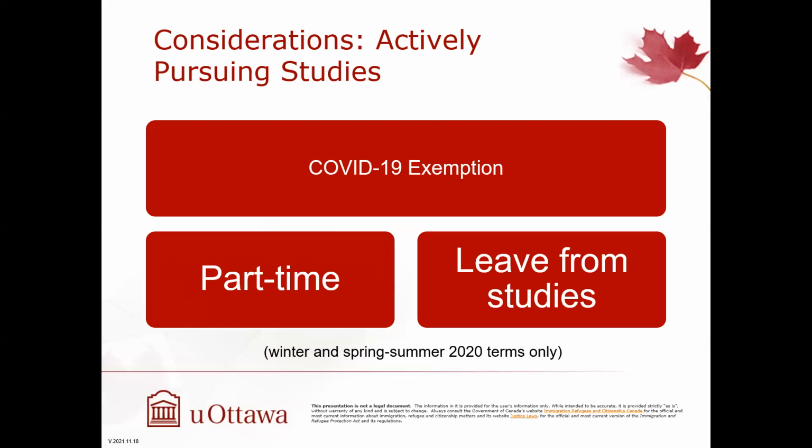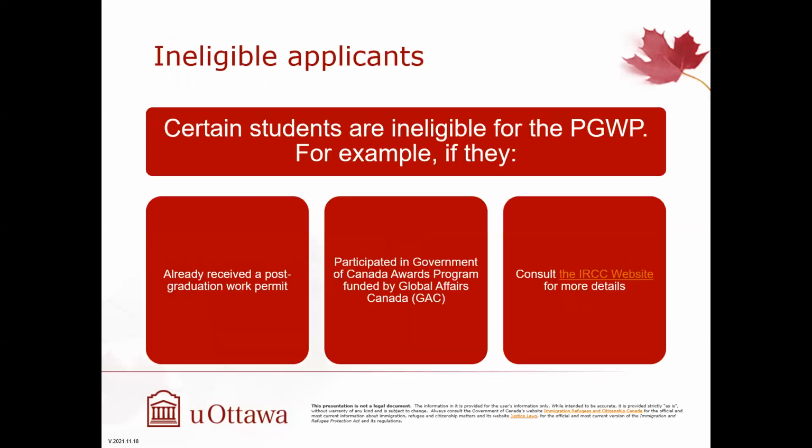So if you are in a situation where this happened to you, please make sure that you're including a letter of explanation in your application, and make sure you mention COVID-19 a lot so that it's very clear that that is the reason that you were either forced to become part-time or take a leave from your studies at that time. So that is for COVID-19.